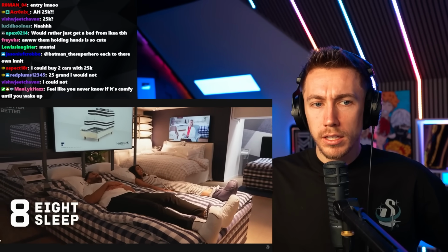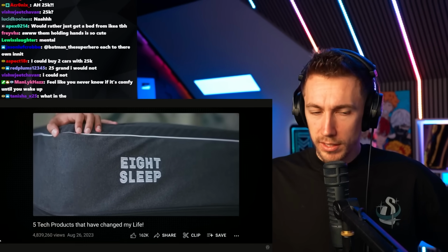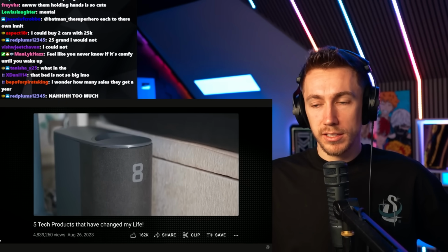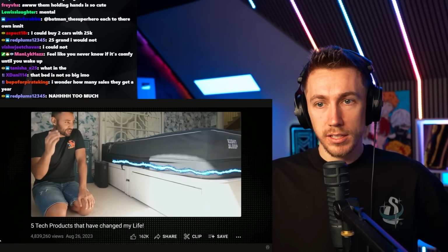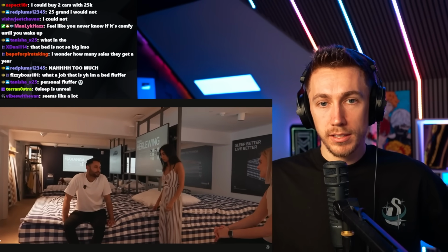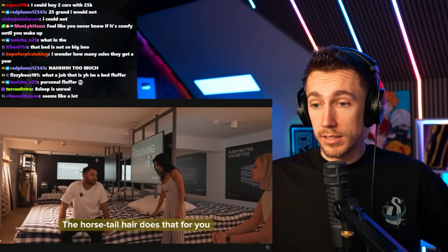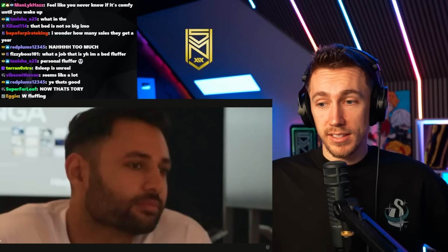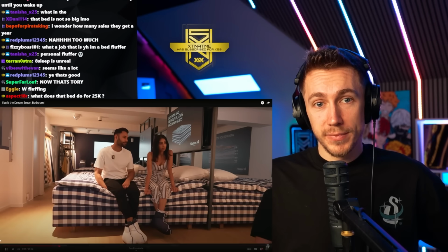Then something popped into my mind. For a long time, we've been using 8 Sleep for our bed. It's like a mattress cover that we combine with this pod that sits on the floor and pumps temperature-controlled water through it to cool you down to your ideal temperature. These guys are suggesting that with a bed like this, you don't need that. The horsehair does that for you. Yeah, that's my I'm not completely convinced face.